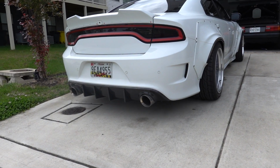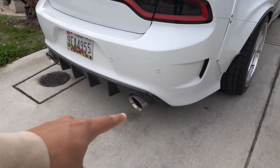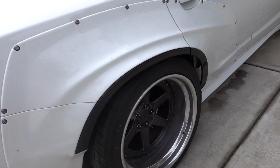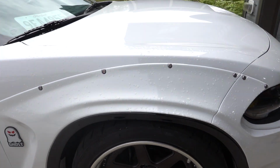One thing I love about the setup is that you can see how thick the tires are from the rear, and the wheels actually match the exhaust tips, which I put on recently. But yeah, overall, super happy with how the wheels came out. I think the car looks amazing.